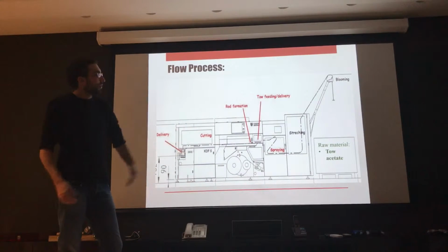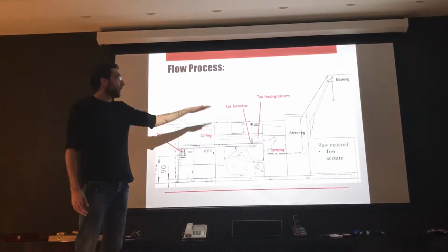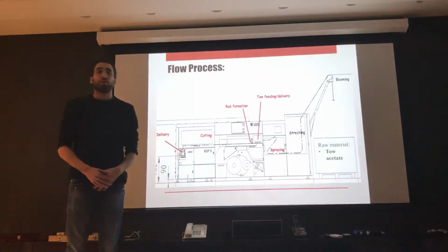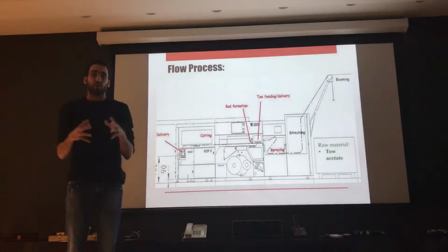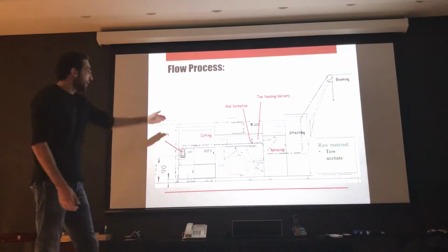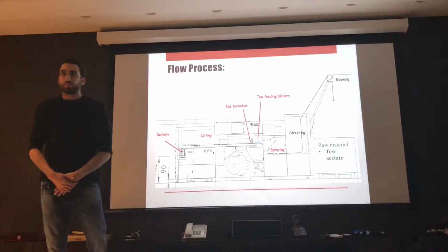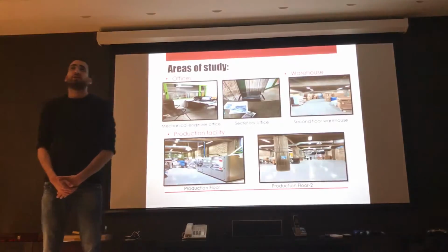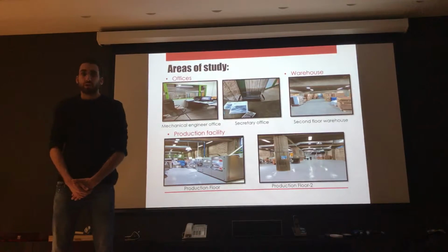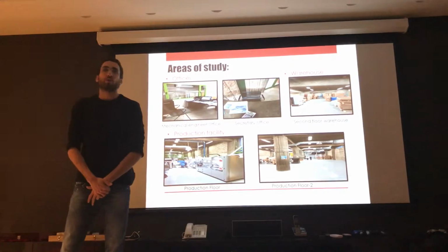Then it is sprayed with triacetine in order to bond the fibers together, followed by tow feeding, and then rod formation, where all the raw materials join forces and form the circular shape of the filters, followed by cutting to specific sizes, delivery, then packing. The three areas of study consist of the offices, the warehouse, as well as the production floor.